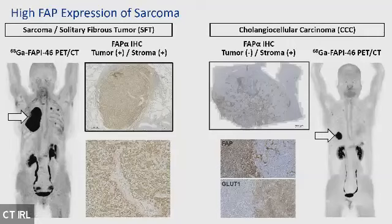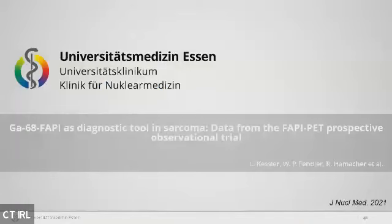On the right side, you can see as a comparison histopathology images and PET images of a patient with cholangiocarcinoma. This target is also there. We can image the disease, as you can see on the arrow, but the target is only expressed on the surrounding cells, so not the tumor itself, but the tumor surrounding stroma. The situation is less favorable. But for sarcoma, we have a very high target concentration, and we believe that this could be a fitting imaging modality and treatment to hit sarcoma entities in the future.